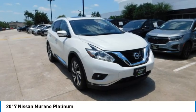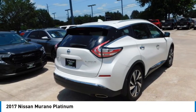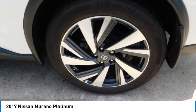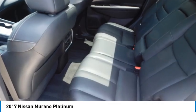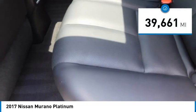We are pleased to show you the 2017 Murano. The peace of mind of award-winning safety, including a 5-star rating for side impact crash safety, comes standard with the Nissan Murano. Great fuel economy and a powerful V6 engine combine to deliver a refined driving experience. This vehicle has less than 40,000 miles.